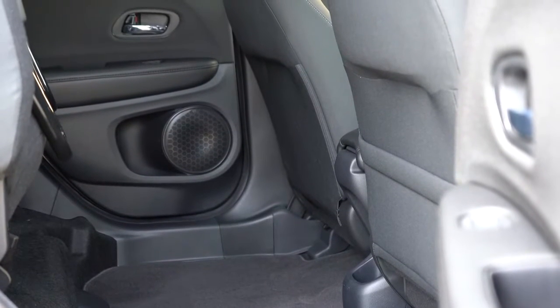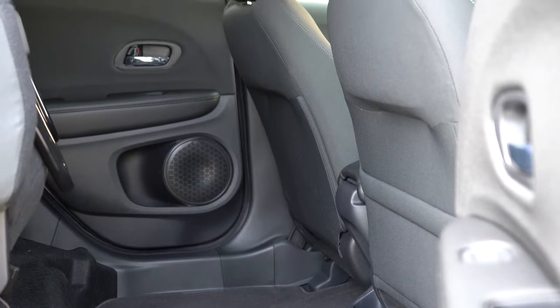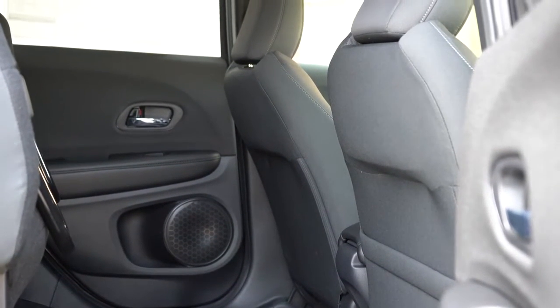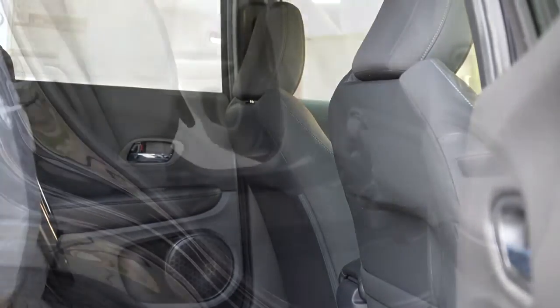It is pretty darn cool that the rear seats can do this. I am always a huge fan, whether it be in the Honda Fit, which is no longer produced here in the US, or the HR-V, which is pretty darn cool.